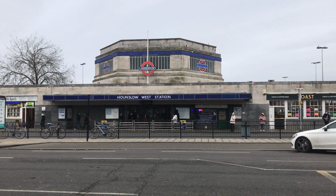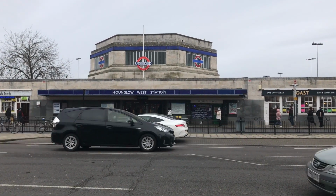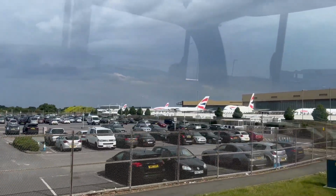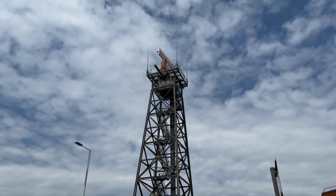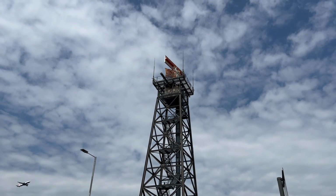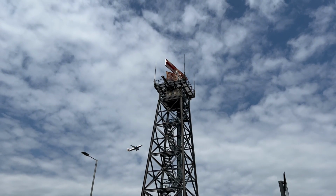Up until the 1970s, the line terminated at Hounslow West. In the 1960s, it was felt that perhaps it might be useful to have an underground connection to Heathrow Airport. There had been an airport since 1946 and an airfield since 1930, but the airport was in a state of seemingly continual expansion. Air travel in those days was very different. It was still very much a luxury.